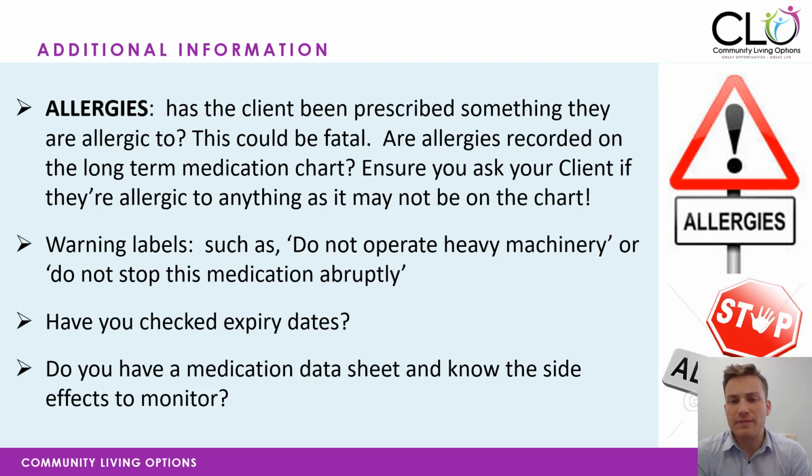So other things that we have to think about, allergies. Is our client allergic to the medication or an ingredient in the medication? What does that allergy look like? Is it itchiness, or is it anaphylaxis? Are they potentially going to die if they have this medication? And it's not just medications, it's food as well as other things like dust and dog hair too. So just be super careful.